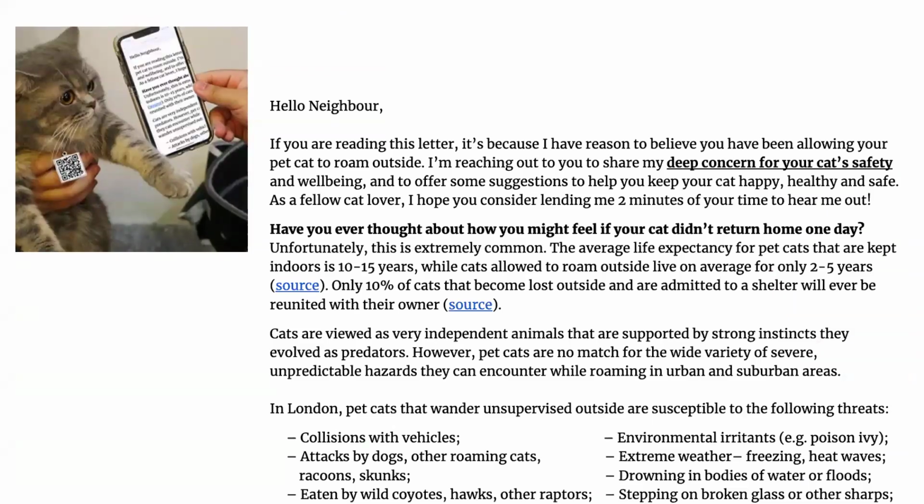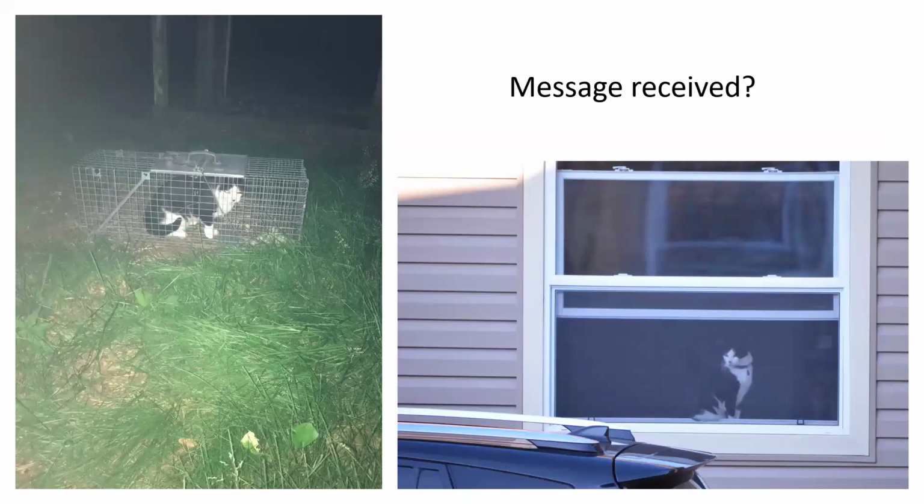And when the person who owns the cat scans the QR code, there's a lovely anonymous note, very neighborly. Importantly, this does not talk about birds whatsoever. It's about the cat's safety. It's about what the owner cares about. Like, did you know your cat can get hit by a car or eaten by a dog or a host of other things? If my pet came home wearing something that somebody I don't know put on it, I'd be pretty alarmed and reconsider my choices.